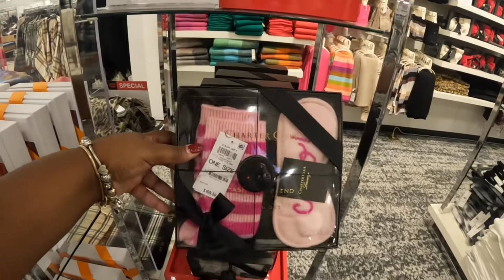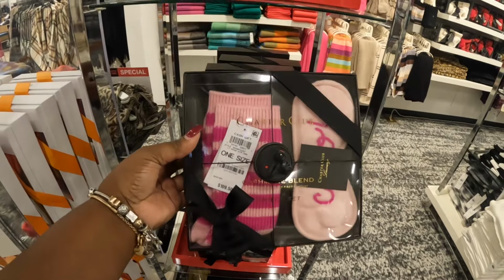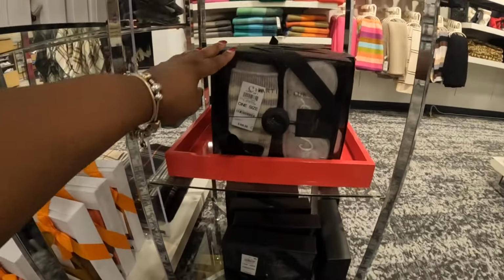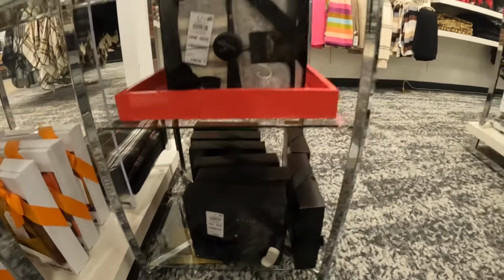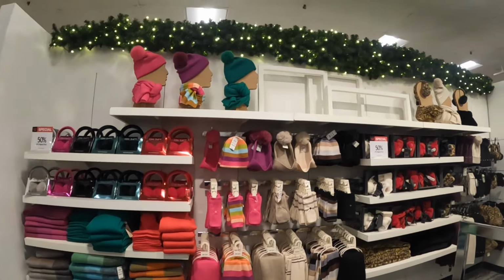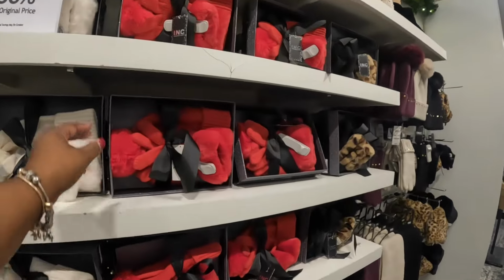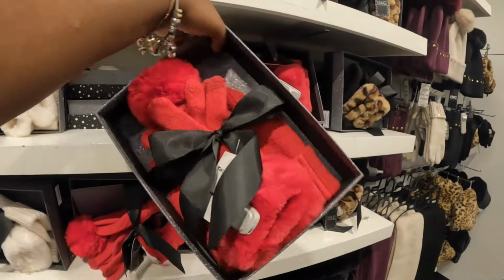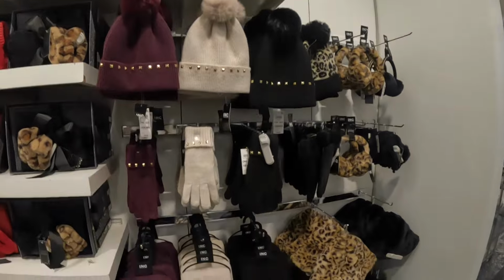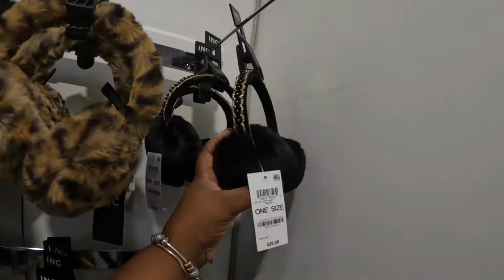These are $109. What does it look like? Eye cover and the gloves. Also in the black Charter Club. All of these hat and scarf sets. We did see most of these last walkthrough, 38.